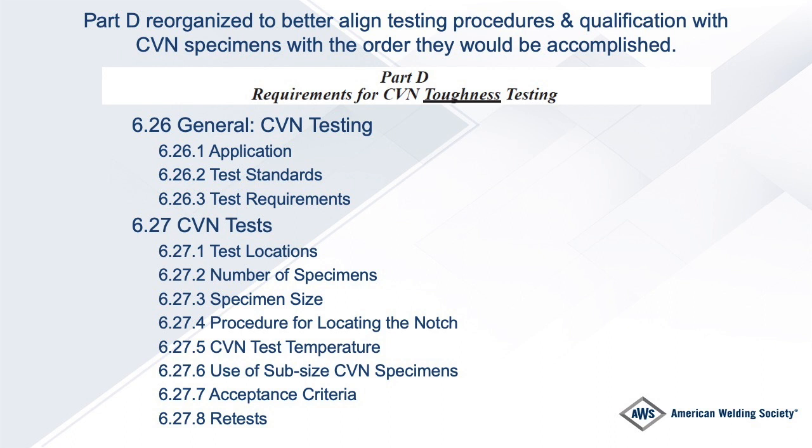Part D of Clause 6 was reorganized to better align testing procedures and qualification with Charpy V-notch specimens with the order they would be accomplished. Part D covers requirements for CVN toughness testing and is now broken into 4 main divisions, beginning with 6.26 General CVN testing, then 6.27 CVN tests, including details on the specimen, notch location, test temperature, subsize specimens, and acceptance criteria.